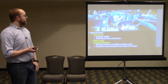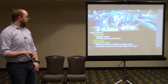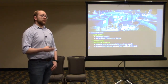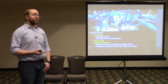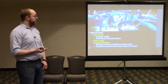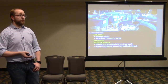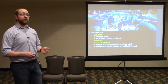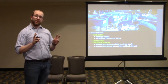So a few of the measurements we're looking at are the fish growth, including their average weight, their food conversion ratio, because we're really trying to run these systems like a commercial production facility. We're trying to quantify how much a commercial farm would produce nutrient-wise. We look at water usage and the nutrient chemistry. We are quantifying everything that goes into these systems and everything that comes out. So it's really important to try to manage these at what we define as a pseudo-steady state.